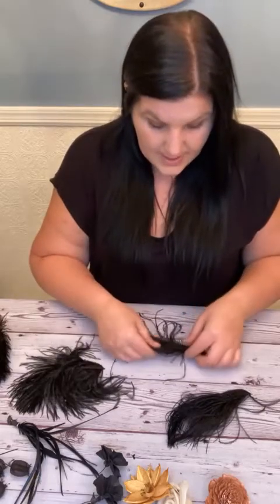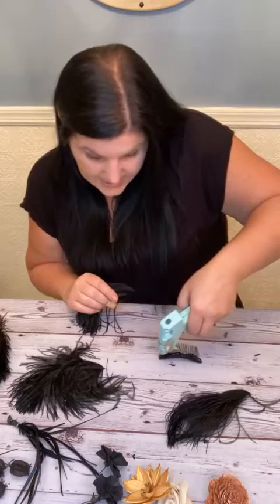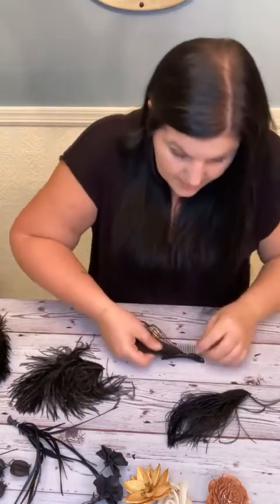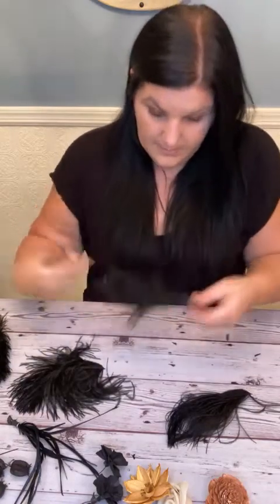Let me see which way. It'll be on this side of my head. Okay, so I just figured out what side of my head I want it facing forward at. I have my fabric on my metal clip, and now I'm going to attach my feathers. This is where you're going to attach any of your greenery, so you put it right onto the fabric that you've secured onto your metal clip. And these are just black ostrich feathers, because I wanted to be a little extra with this hair clip.